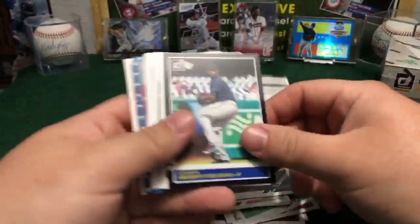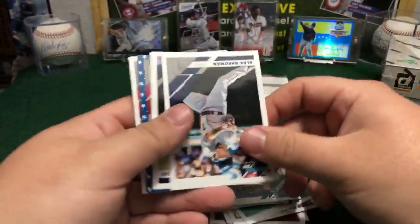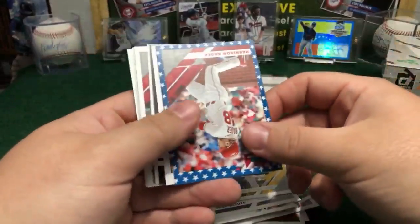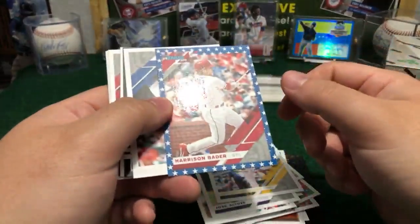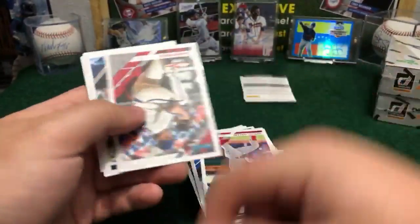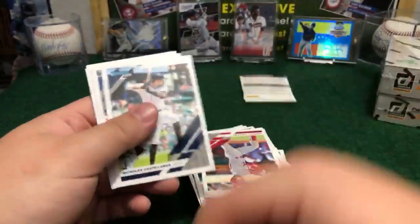What do you think about it? It's a good one coming, man. Is that a good one coming? Of course, $400, $500 card? $1,000 card. Harrison Bader, Independence Paperback, St. Louis, Diamond King, Profar, Aaron Nola, short print, Philadelphia Phillies.